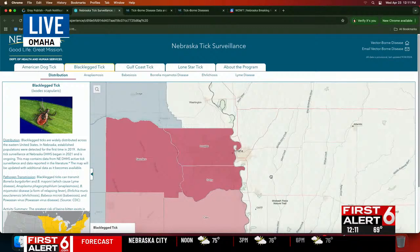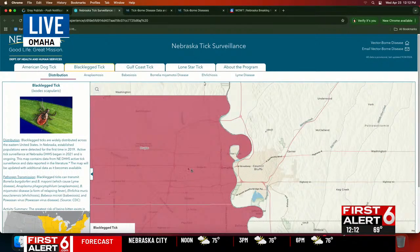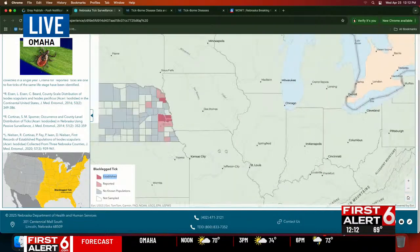Here we go. So Douglas County here by Sarpy County, and we are in the red. And what does the red mean? If I zoom out, this is what shows you established, okay? So what does established mean?